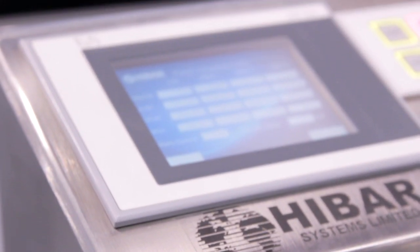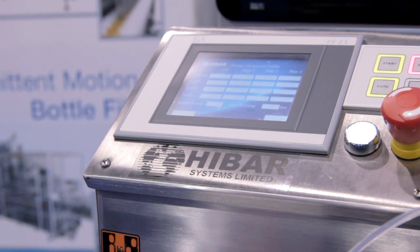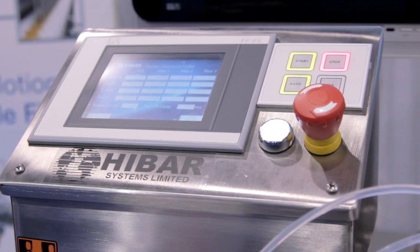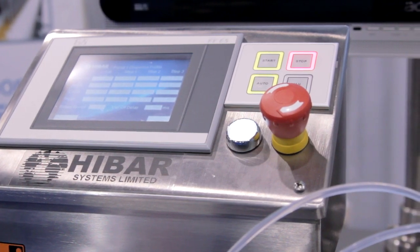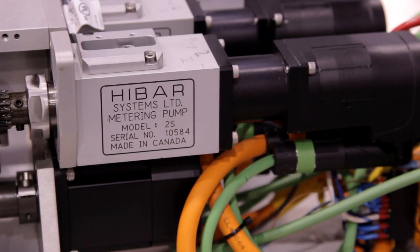This family of pumps is designed for dispensing low viscosity products to high viscosity products. The pumps themselves have a range of displacements from a few microliters for dispensing shots into watch batteries to a maximum displacement of 2 liters for large format bottle filling or pouch filling.